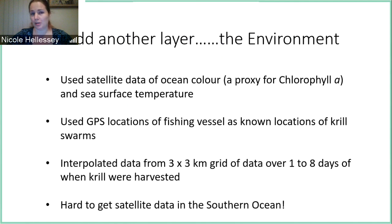Sea surface temperature, less so, because it can be done through a laser. Whereas the ocean colour, needing either a picture or a photograph to be able to then get that colour data from, or direct light wavelengths being reflected back to the satellite.